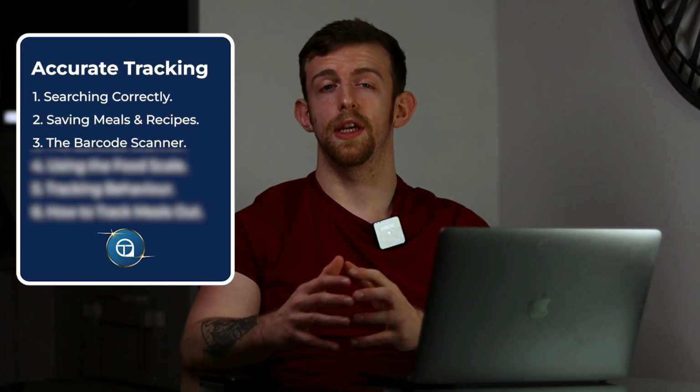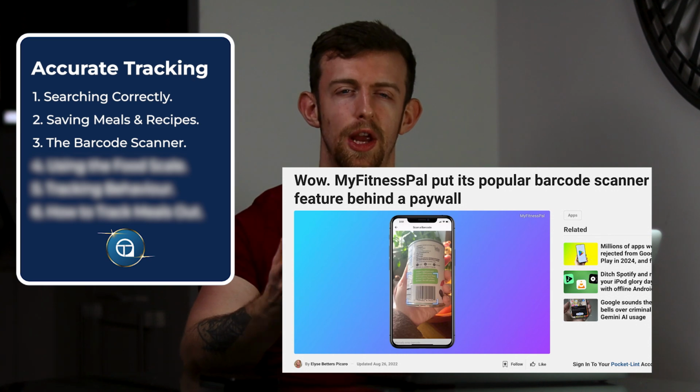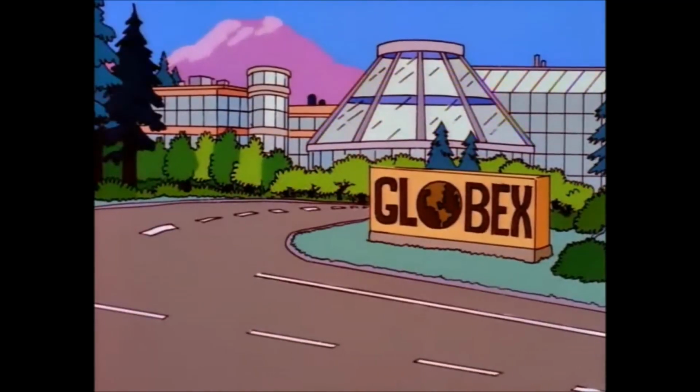The barcode scanner is one of Myfitnesspal's most useful functions, but unfortunately it's a premium only feature since they were bought out by Under Armour. Now, one of my greatest passions in life is finding ways to work around corporate greed so that the average Joe can save a few bob.